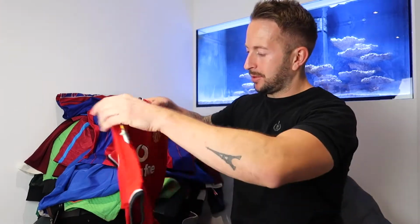Next up, we've got this era of Man United kit, the first Vodafone kit. Now this is really bad because my memory of this kit is not a happy memory. You remember those two girls that went missing? Holly and something, I think they were called. I just remember the picture of them wearing this kit. So this is probably my least favourite Man United kit of all time, because I just have a vision of those two girls in that kit when they went missing.